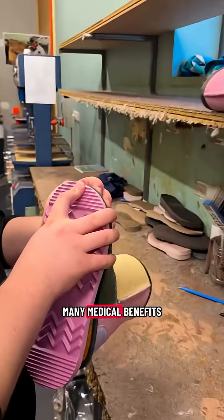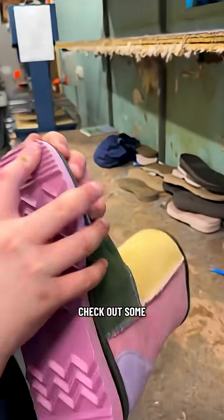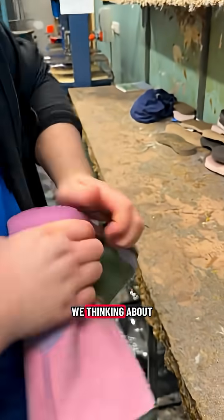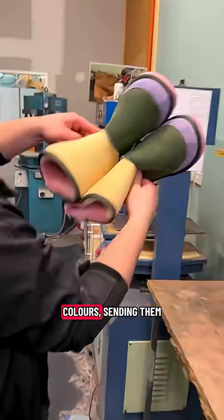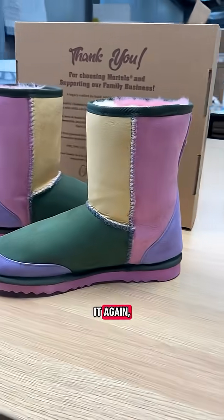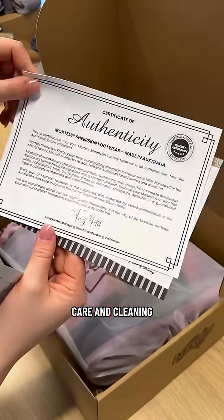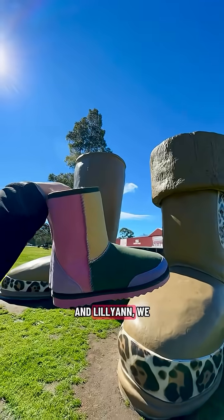There are also many medical benefits to wearing genuine sheepskin. So if you want to learn more about that, check out some of our other videos. Now let me know, what are we thinking about these Ugg boots? I'm loving the colors, sending them through the stomping machine now to finish them off. I've said it before, but I'll say it again. Remember to spray your Ugg boots with a water and stain resistant spray. Care and cleaning instructions are included. And Lillian, we hope you love them.